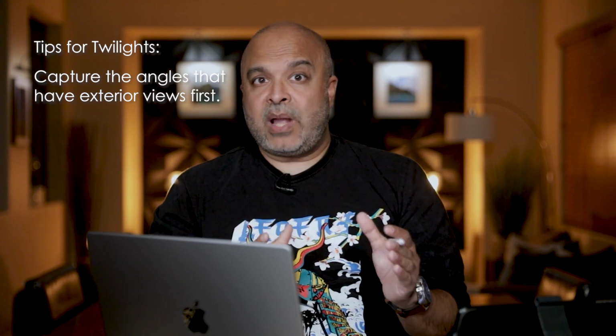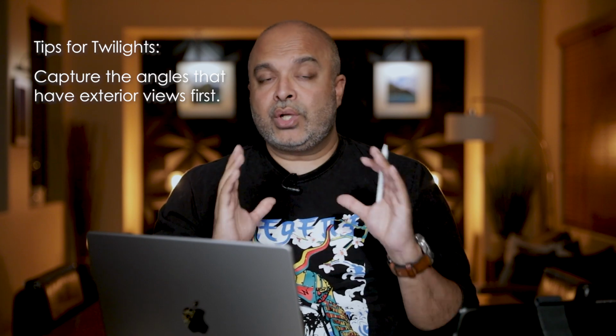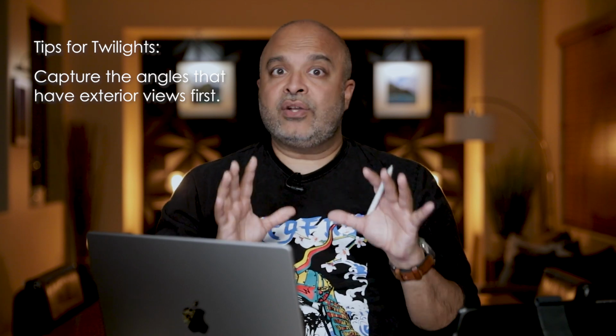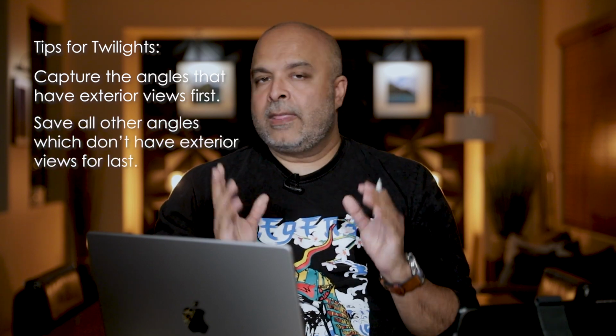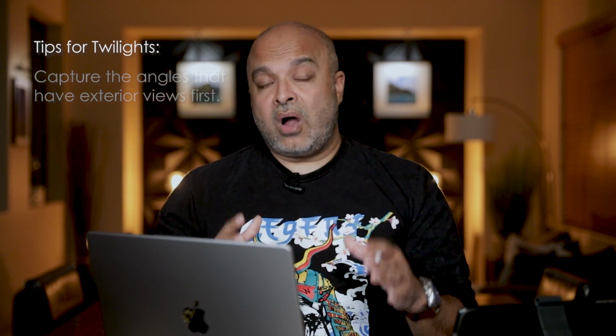We want to find the nice balance because we want to showcase the areas of the home that really look good during twilight, that have the nice lighting built into this home. So think about that when you're shooting. Focus on the areas first that require time sensitivity, and then all the areas where timing is not relevant, you can shoot at the end and save yourself some time and stress when you're on site for your client.